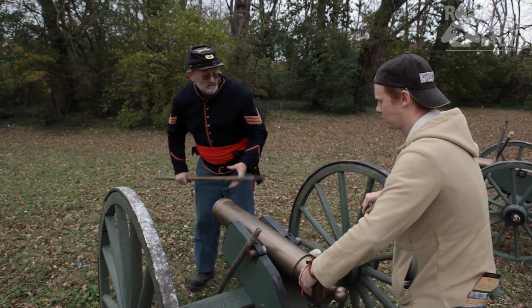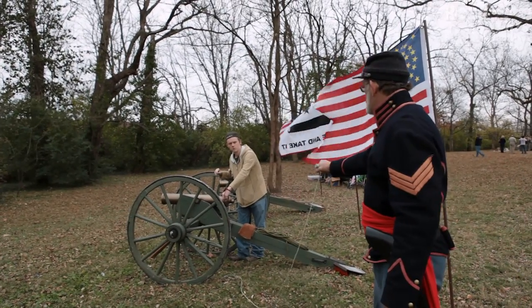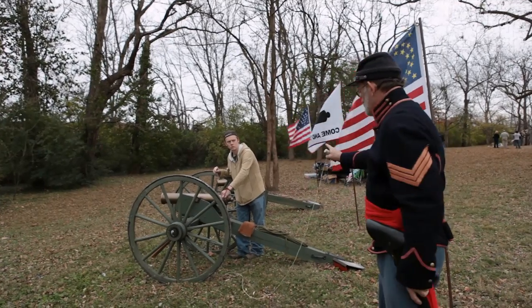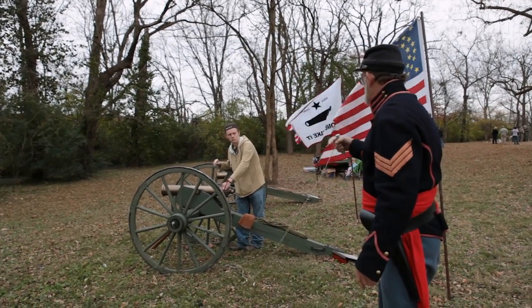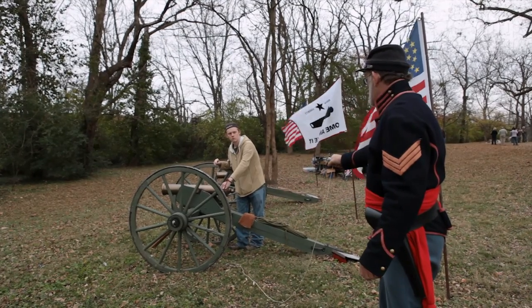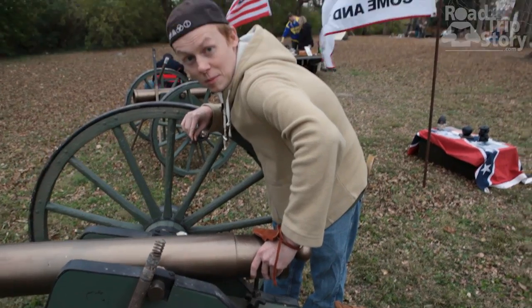Okay, now, hear that suction? Mm-hmm. Okay. He's ready and feels comfortable. He'll shake his head. The reason he's shaking his head is because of all the other cannons going off. The battlefield is so noisy that we can't communicate this far away. So I'm going to shake my head. When that happens, then you'll look back at the sergeant in charge. I'm about to fire this.